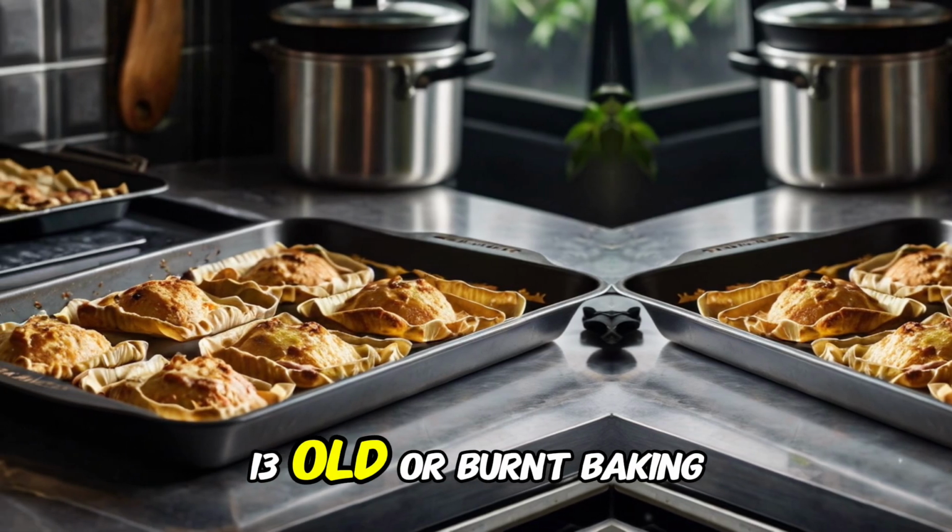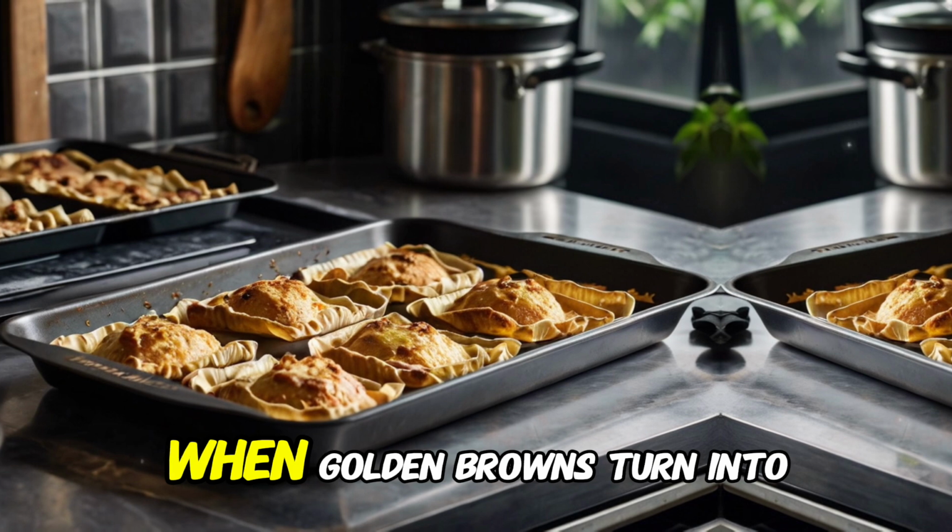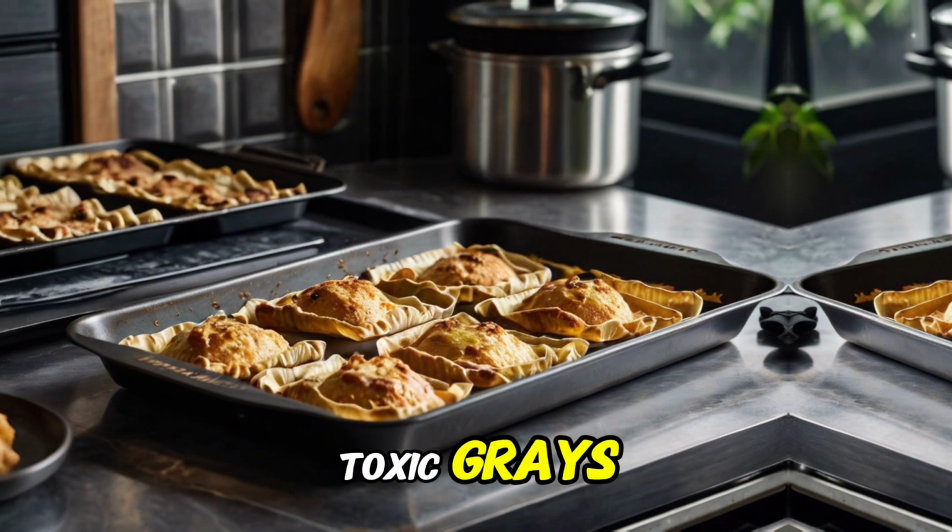13. Old or burnt baking sheets, when golden browns turn into toxic grays.